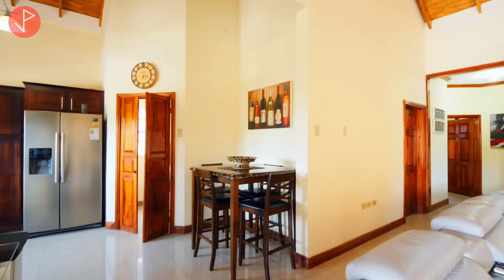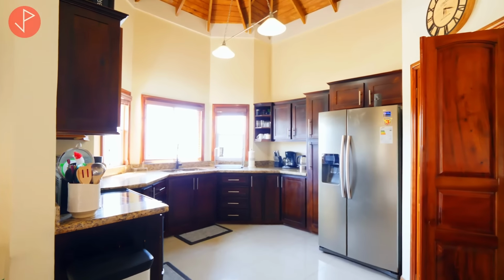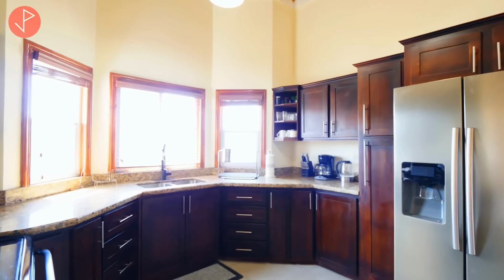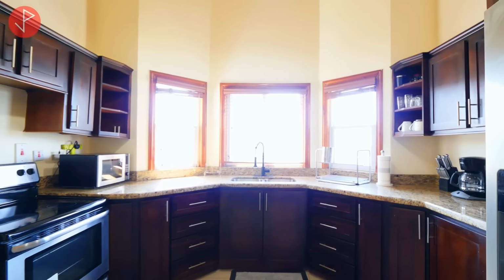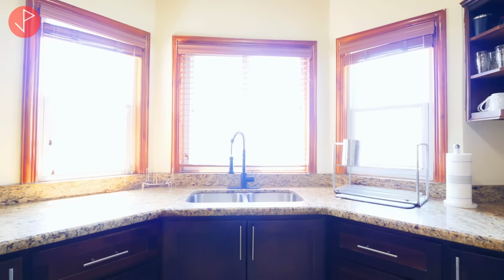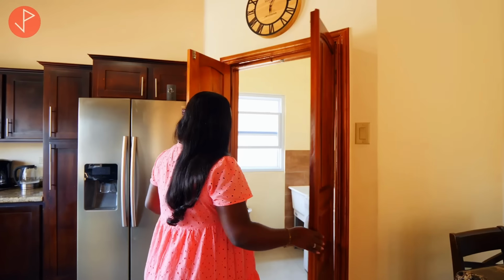And here you are with this spacious kitchen, granite countertop, multiple storage facilities above and below. You can see that we have our stove, microwave, and also your refrigerator. But my favorite thing about this kitchen is the fact that we have so many windows, and they allow a lot of light to come in and flood this space. I love that. Now, just off this kitchen is your laundry area.